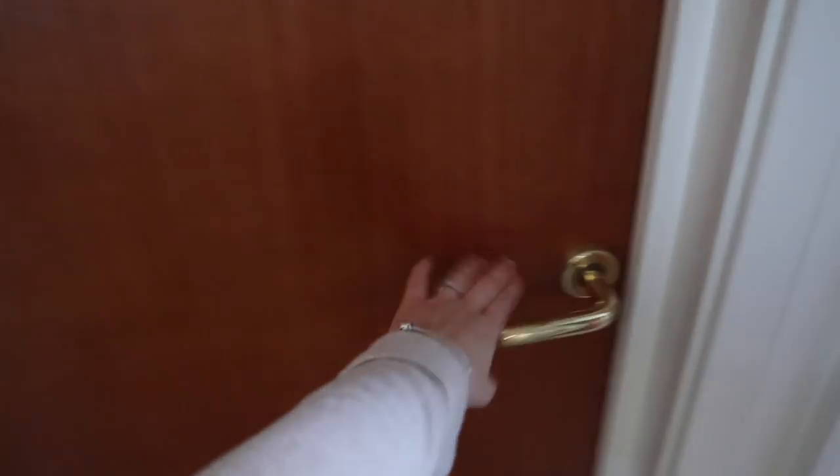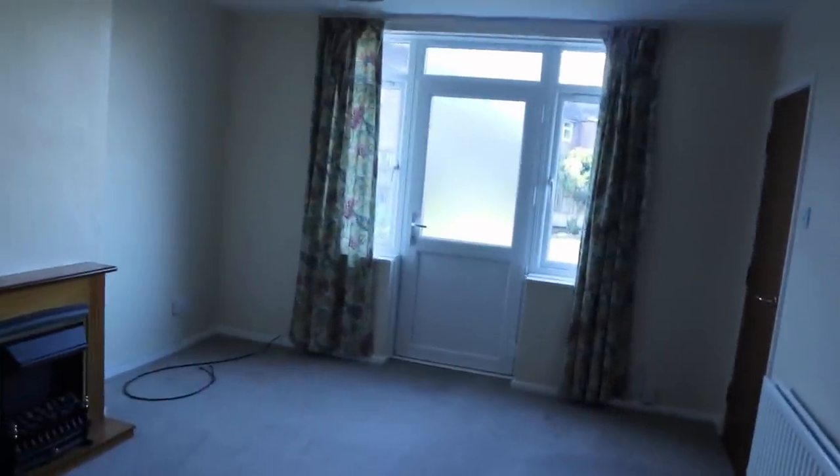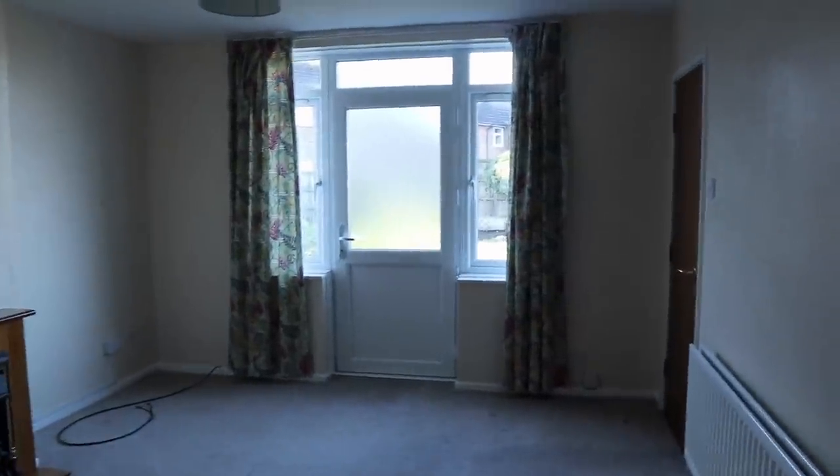But if we turn round, in here is the living room and through here is the kitchen. If we go into the living room first, I will open it up and it's completely empty and it looks really, really weird. But you guys have seen my living room loads and loads. I always moan about these curtains. I always moan about this fireplace, but this is it empty. It looks even worse when it's empty. But yeah, I'll turn the light on quickly.